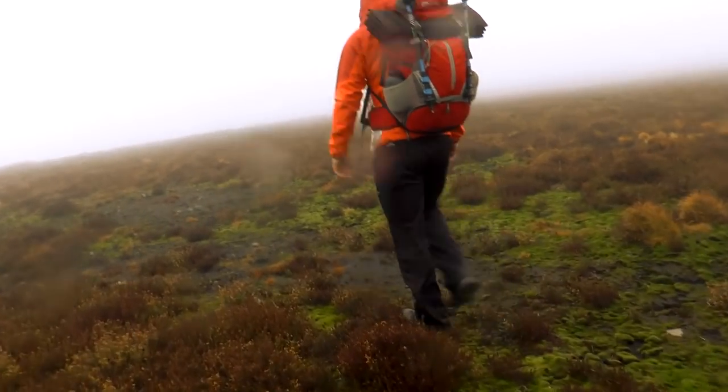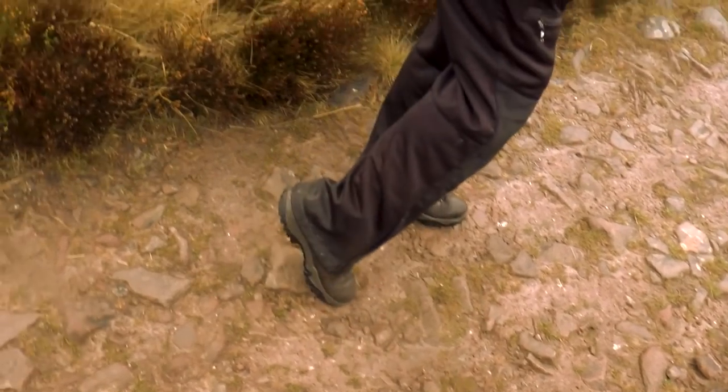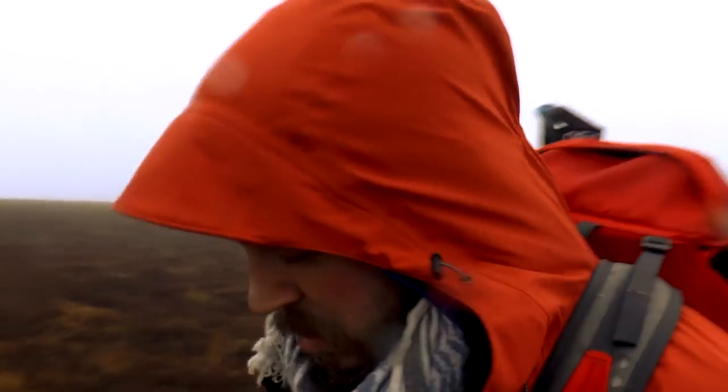Well, I was just thinking to myself, this sort of weather, this time of year on Dartmoor, actually, any time of year on Dartmoor, it could be the middle of summer, the hottest day of the year, and you're still going to get wet feet. But we've just gone off piste, got completely lost and found our way back to a path again. Can you see any mud anywhere? My shins aren't wet, my socks are dry. I tip my hat to the people that planned Exmoor, not Dartmoor.